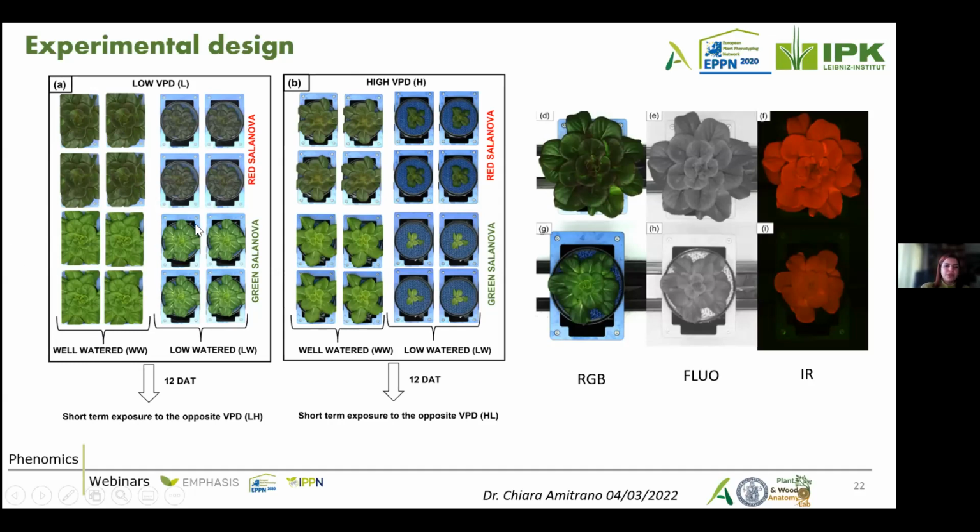And already from here, you can see how different they look. And the same we did in the high VPD condition. And again, because these are all pictures of the same day, you can also see how plants develop very differently.